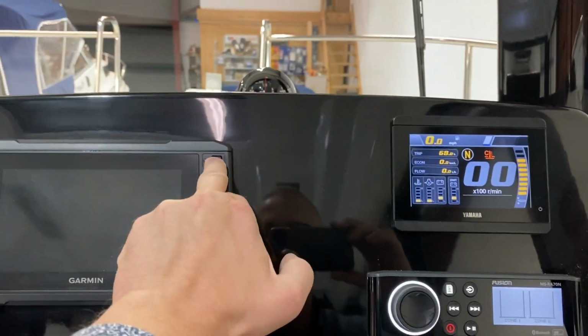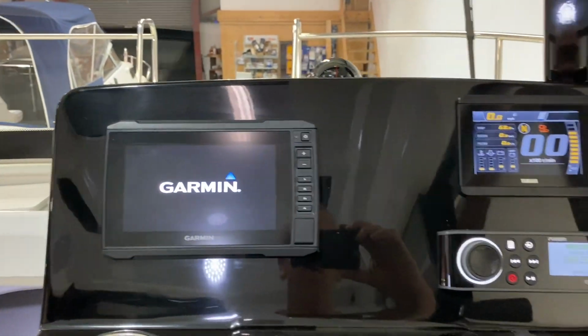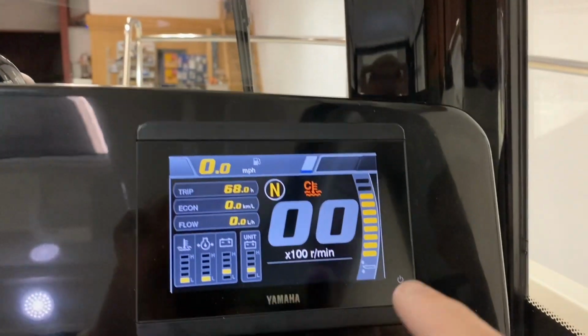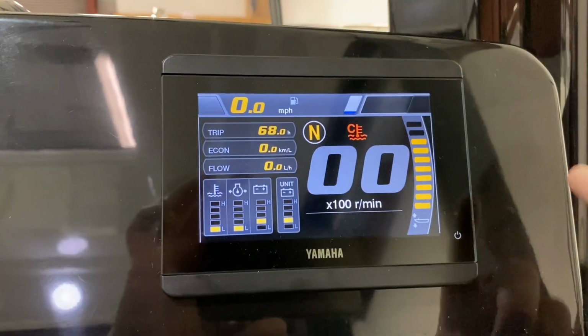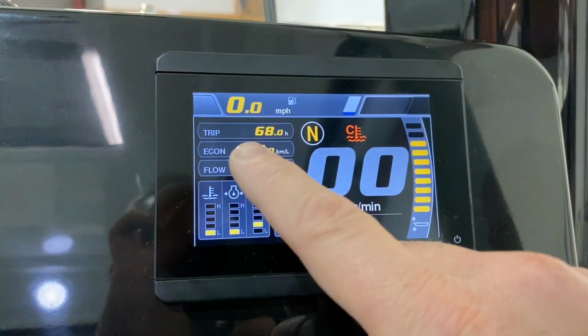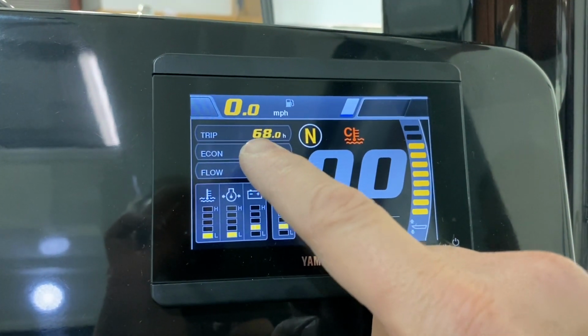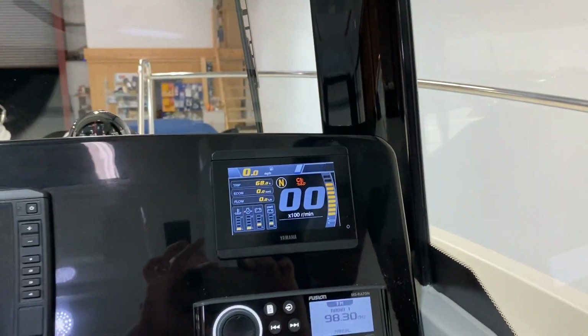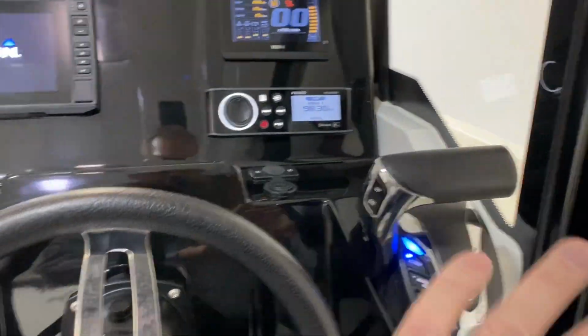And we've got a Garmin 7-inch touchscreen plotter too. Fly-by-wire throttle and shift. This is your Yamaha digital engine instrument, which we'll not spend too much time on now because we will go through this in more detail on the sea trial. But for now, we just want to point out the run time. So 68 hours on the clock at the moment. But piles of engine info coming through that wee digital display, and you know, everything.